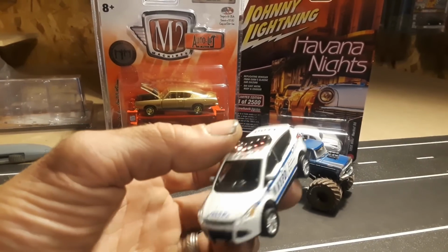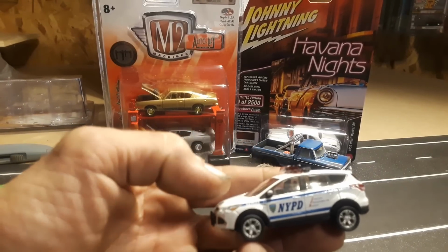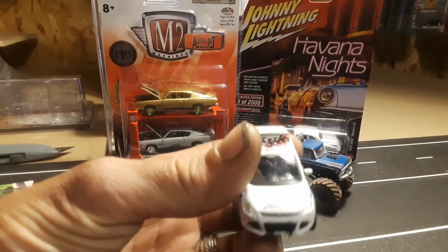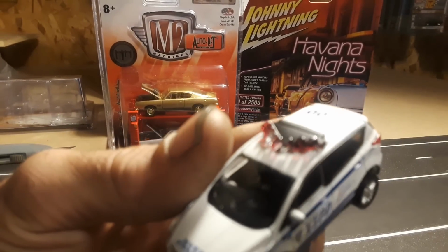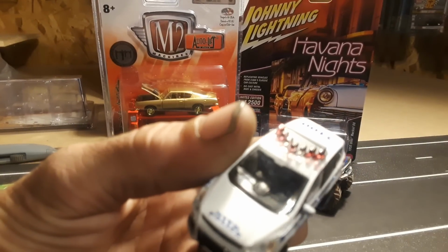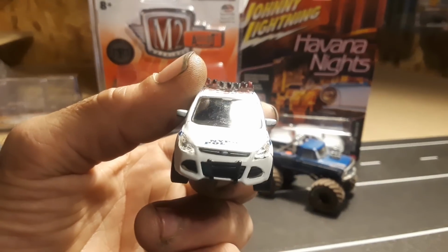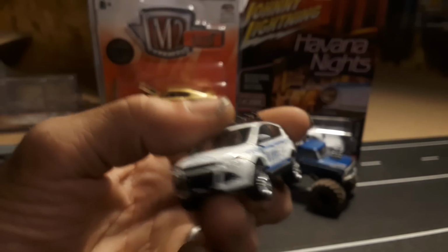So I bought one of the Ohio State ones. I bought a couple others. I only have a handful of the police cars in my collection. But this New York NYPD Blue has a really nice light bar on it. They're all clear. And it has lens front headlights. Really nice front detail.